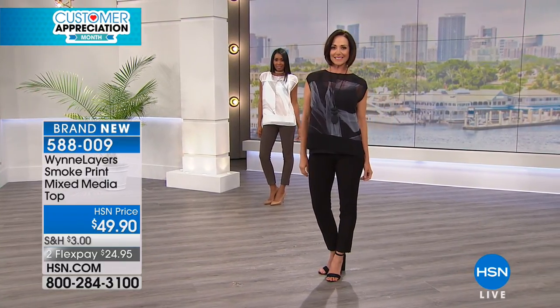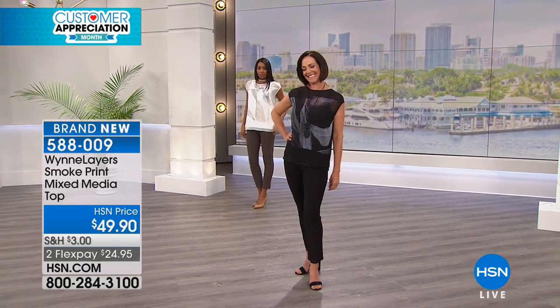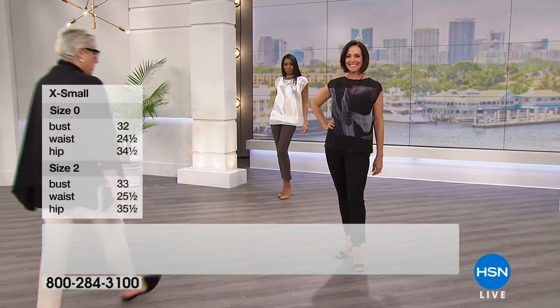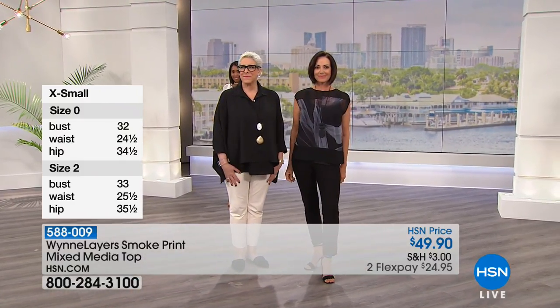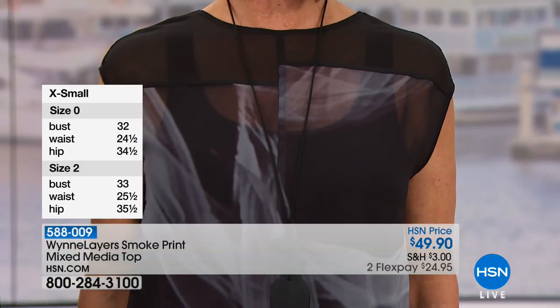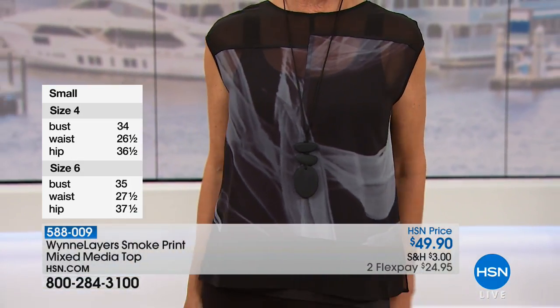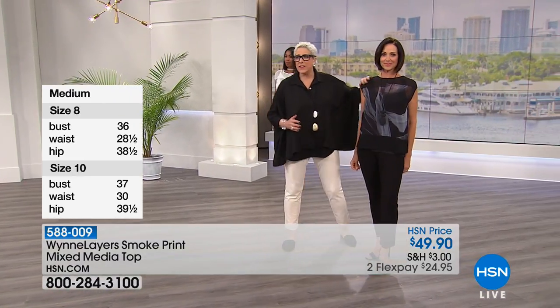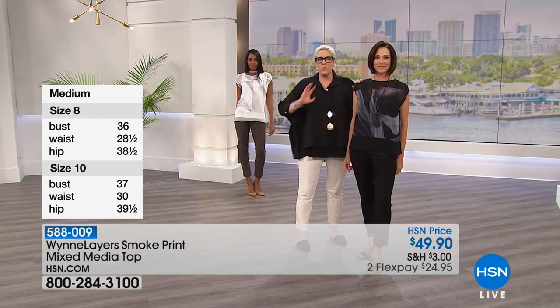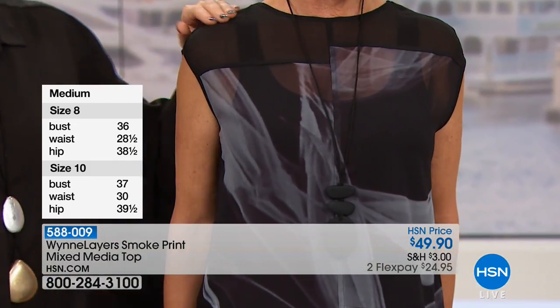I'm going to tell you the sizing and some measurements. Extra small is a 41-inch bust, so it's very generous. Small is a 43-inch bust. Medium, 45. Large, 48-inch. Extra large, 51. 1X, 53.5. 2X, 57.5. And the 3X is a 61.5-inch bust. So here's what I like about this. I do love the little cap sleeves. It's one of the few sleeveless pieces that I feel comfortable in. It makes me feel like I'm getting a little bit of coverage.